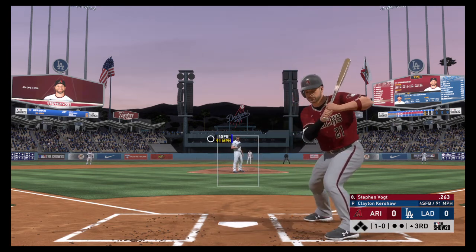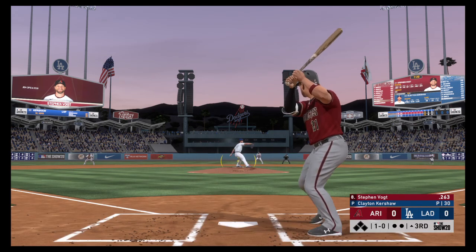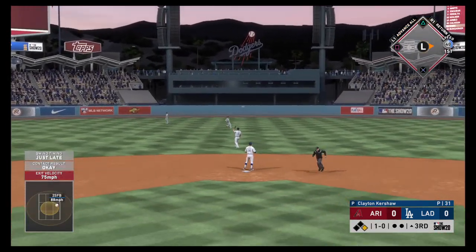Up and away to start the inning. It's 1-0. Lazy fly ball out to center field. And that'll get down for a base hit.